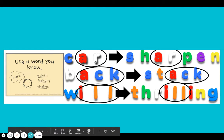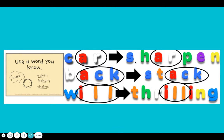If you know the word car, then that can help you read this word, sharpen, okay? Because they both have AR in the middle. So that can help, the word car, can help you read sharpen. If you can read the word back, it can help you with the word stack. And if you can read the word will, it can help you with this super long word, which is thrilling.